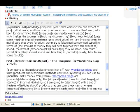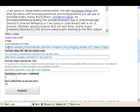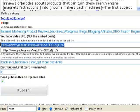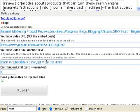Here's my spun title. It's going out on August the 9th. In here would be all of my titles. And then the final thing I do is I add what's called tags. And these tags are to tell the blog owners that this distribution network will send the articles to what this article is generally about. The final cool thing is here I've added a YouTube video link, as you can see, and whenever that link gets displayed, the anchor text will read backlinks, backlinks clinic, or get more backlinks.